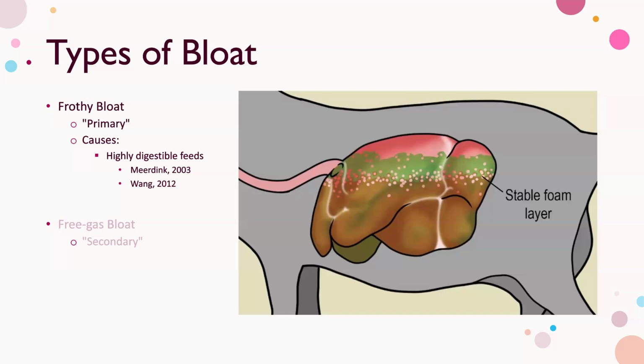But this is where these highly digestible feeds are creating a lot of protein and a lot of very fine particles that are being broken down. And because of this very fast breaking down process of the gases, of the fine particles, and just protein in general, as Dr. Seegers mentioned in one of our lectures recently, all that protein creates this more viscous fluid.